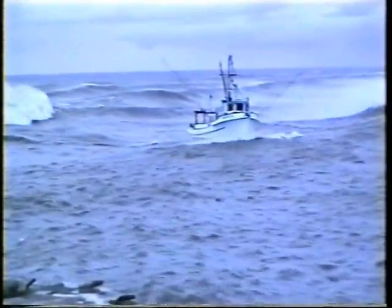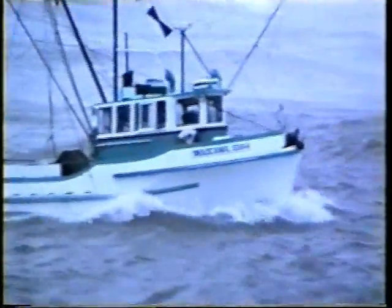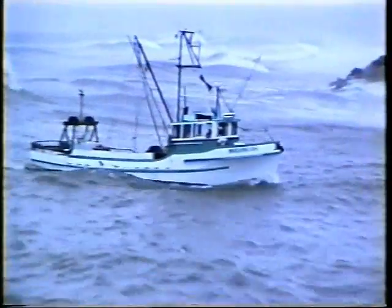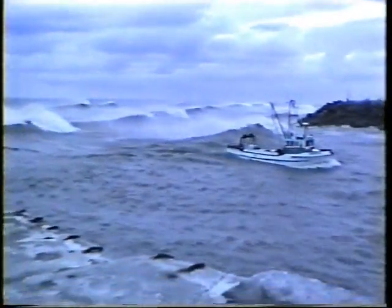Older and smaller boats don't have the heavy gantries and the net rollers mounted high that more modern and converted vessels have. The higher the weight distribution on a boat, the greater the momentum effect. And of course, no skipper deliberately travels parallel to big waves.